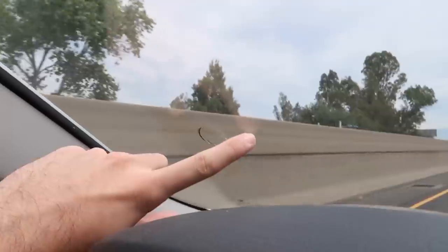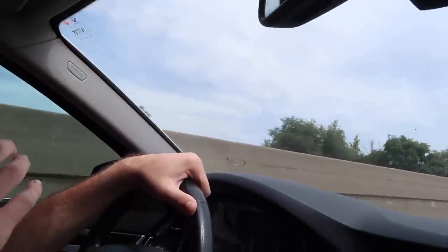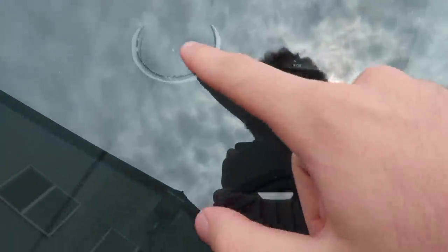Guys, this is such a mood killer. I'm replacing every panel on this car but this windshield, and this giant rock hits it and creates a whole circle crack on my windshield. Dude, that looks terrible. Look at how big this crack is, and it's super deep because it hit right here. You guys can see it hit right here and it caused all that.